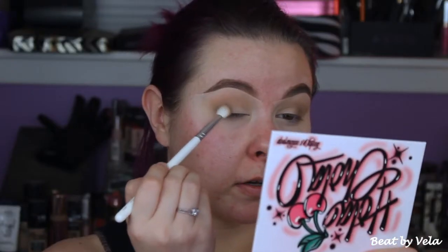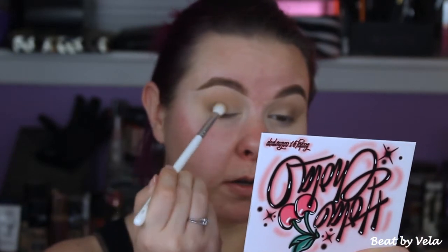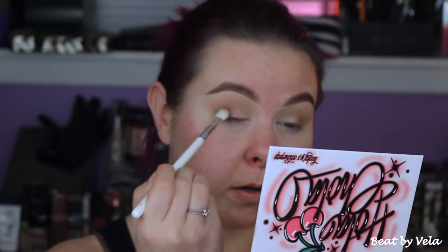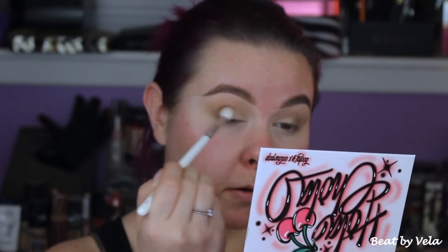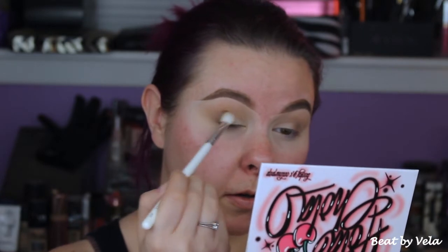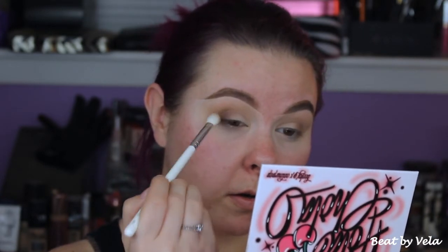Then we're going to take the shade Ruka, and we're going to use just a little bit of that shade and keep that directly in the lower outer corner of the eye, blending it slightly up into the crease area, but we're going to mainly focus that on the lower portion of the outer corner.